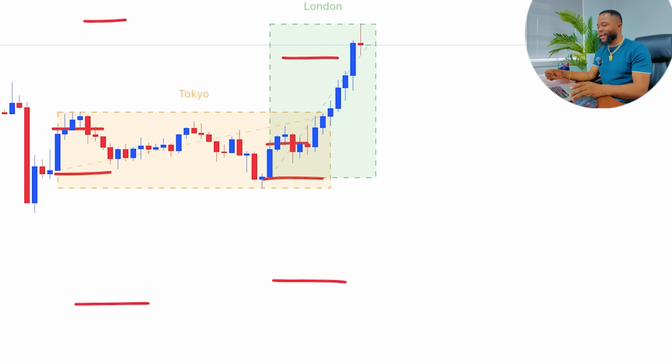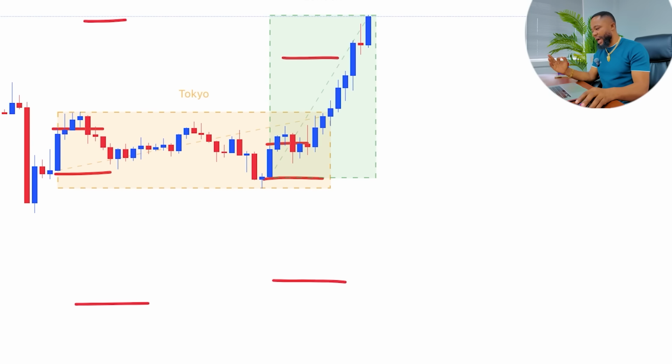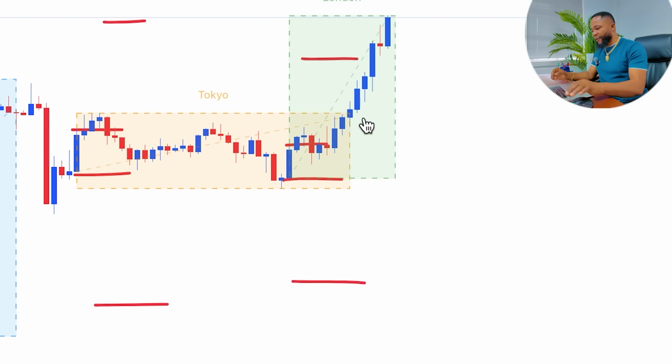Boom, take profit hit on the London Open. That's plus 6% of our account. By the same time that trade was still on, you can see we had the close of the Tokyo. You need to follow your strategy. We had the close of the Tokyo right here, meaning we would have also gotten a sell stop right here. This is the close of Tokyo, sell stop there.